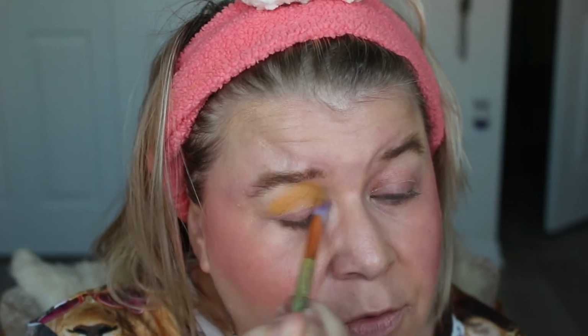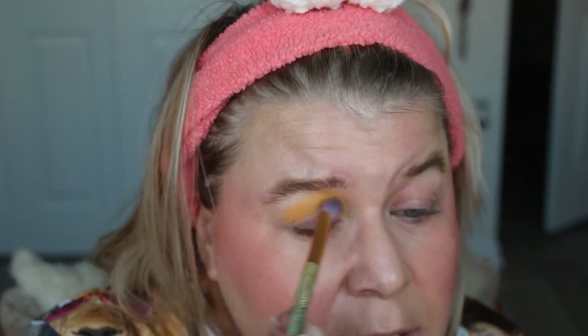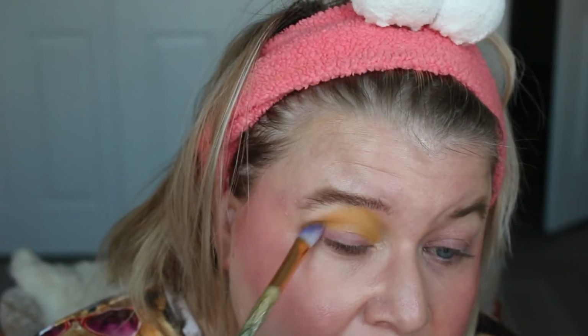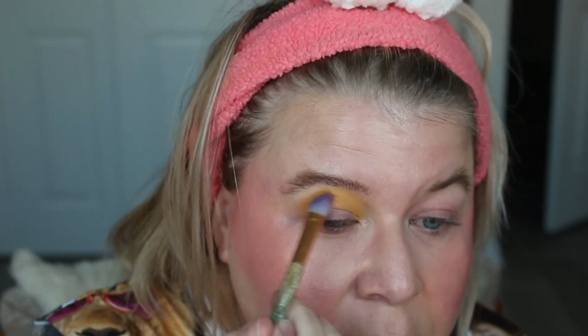I love putting color in that inner corner. Ooh, I love it so much. I mean, this is gonna be a very fall look for sure. So I'm glad I didn't get like a neon green or something, which I love a neon green, but not the look we're going for.